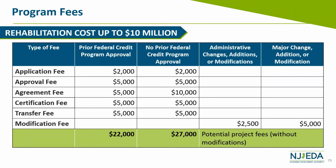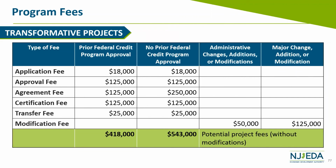In the case where you have a fee, that is something that you should reach out to our office, and we would be able to guide you as to whether what you're looking at would be considered a small administrative change or be a major change. Okay, so then with that, it's the same exact fees, but these are the fees for projects that are over 10 million. So as you can see, they go up significantly. And then if it's a transformative project, then the fees are significantly higher.